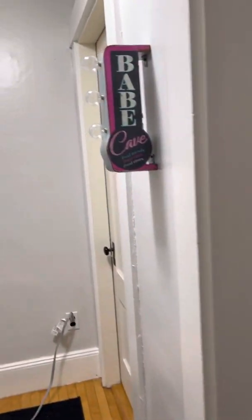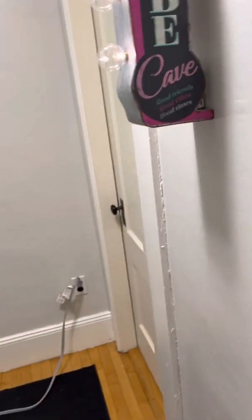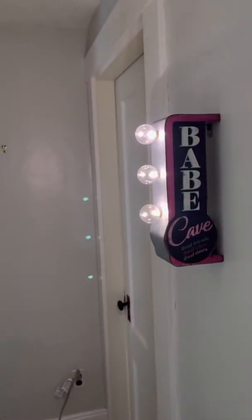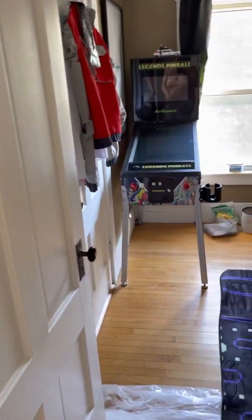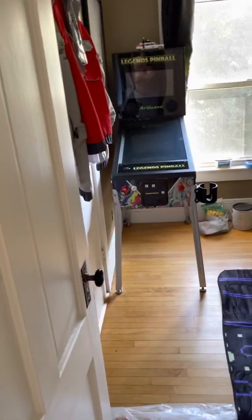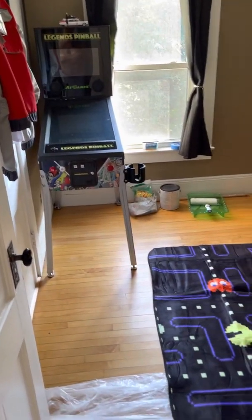Okay, so this is the babe cave. This is what I was excited about. If I turn the lights off, I think you guys can kind of see. I was going to just put it on the door here, but I didn't want to ruin the trim. They painted it really, really nice. So there's the gorgeous Legends Pinball setup.